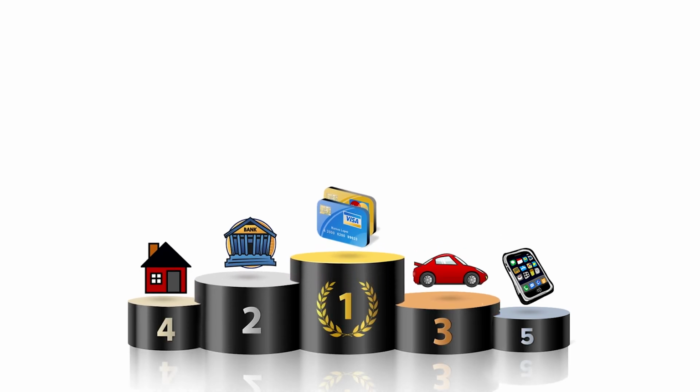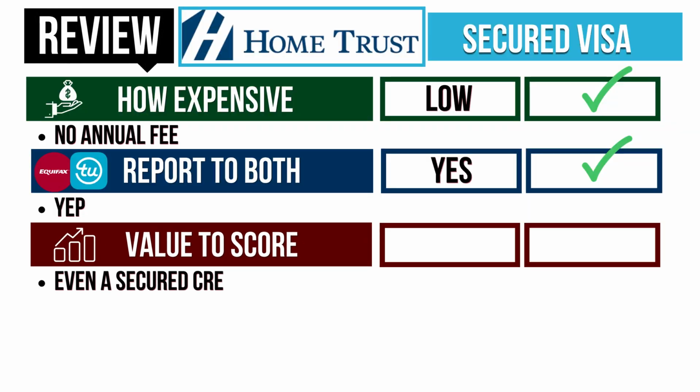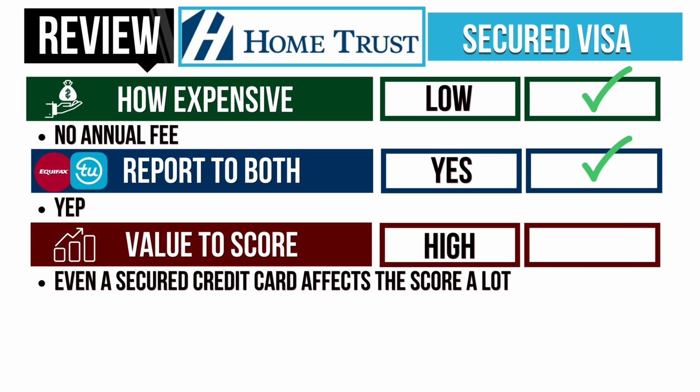Credit cards affect the score more than all other types of credit: card rebuilding loans, lines of credit, cell phones, rent, or even a mortgage. The Home Trust Secure Visa is no different. Home Trust does report this credit card as secured, but it affects the score very similar to if the credit card was with a major bank.